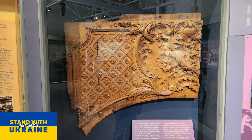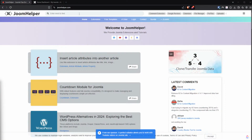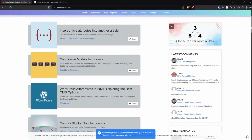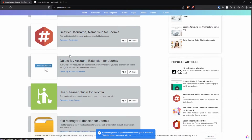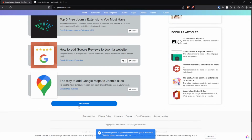All right, well, let's skip over here to, first of all, turn this back on. There we go. And let's turn our attention to the screen. And here we are at JoomHelper.com. I've been keeping meticulous notes on what we have looked at already. So you can check out the previous JoomHelper Picnic 1 and JoomHelper Picnic 2 on the channel. This will be 3. The last one that we looked at last week was restrict username field for Joomla. So today we're going to check out, we'll start out with delete my account. I wonder how many more we have to go here. Let's just see here.